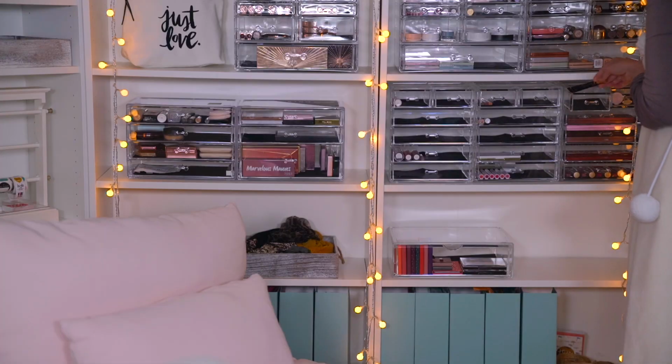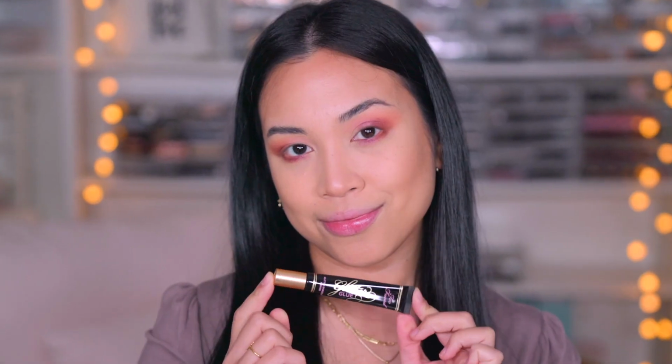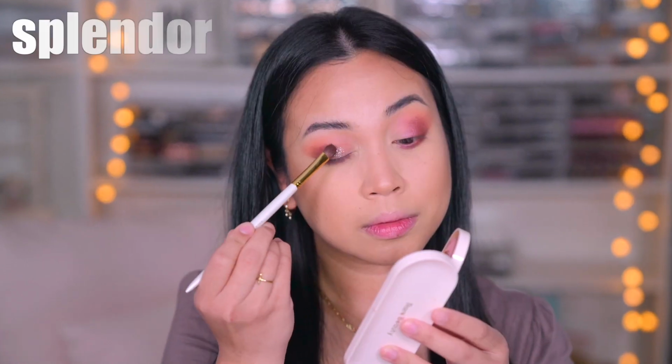Now for the Splendor. This shade is described as a taupe to lilac glitter. I think I'm going to get my glitter glue for some safe practices. I will be using Too Faced glitter glue. Hope for the best. Ooh, this is definitely glue. Tacky AF.